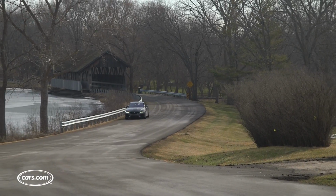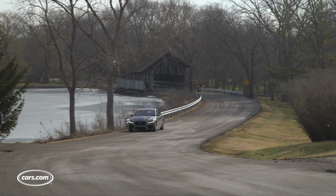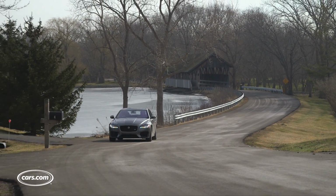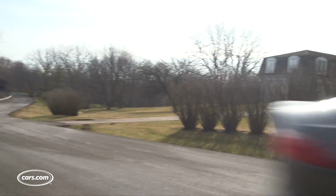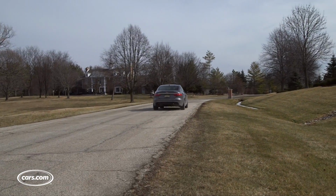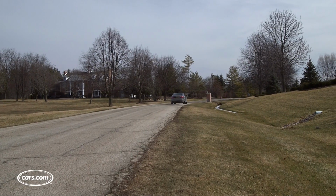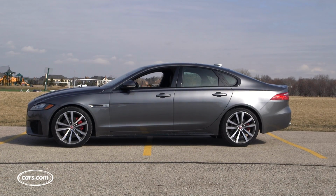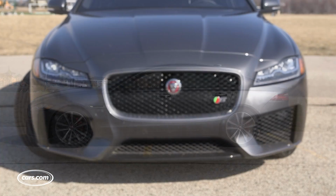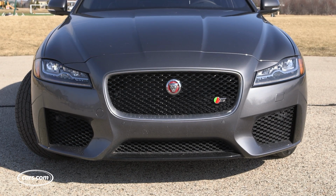Perhaps the biggest high point of the XF is its handling. It has excellent front to rear weight distribution, great balance, and the steering has better feedback than a lot of competitors in a class that's become overly isolationist and definitely overweight. Happens to be about 300 to 400 pounds lighter than its competitors from Audi and BMW.